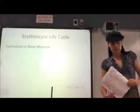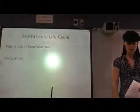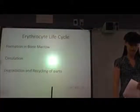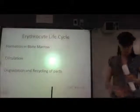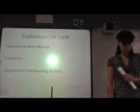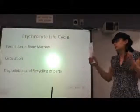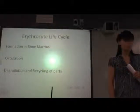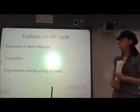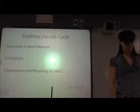So again, the erythrocyte life cycle begins with formation in the red bone marrow. That's due to erythropoietin. These cells circulate for 120 days, and then they're degraded or gobbled up by our macrophages, and we recycle the parts we need, and we excrete the parts that we don't in waste. So any questions? That's kind of the short version of everything that we just went over. Make sure that you can describe each one of these portions of the red blood cell life cycle.